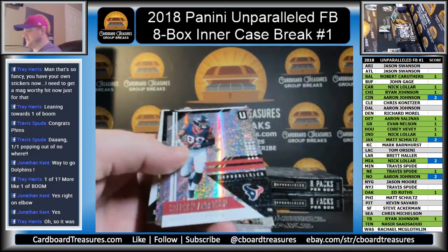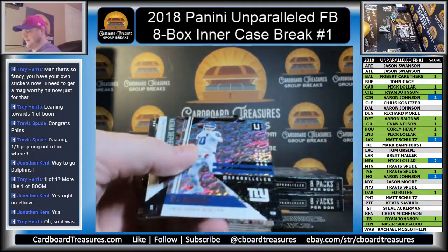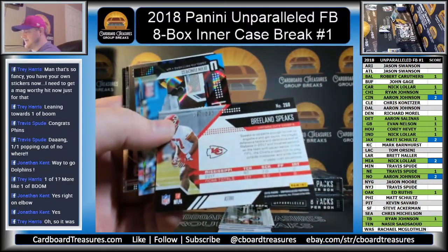There's Josh Sweat, DJ Chark, Anderson. That's okay. I'm all right with it. Edwards, Eli, Nathan Shepard, and Breland Speaks. This is Astral to 200.